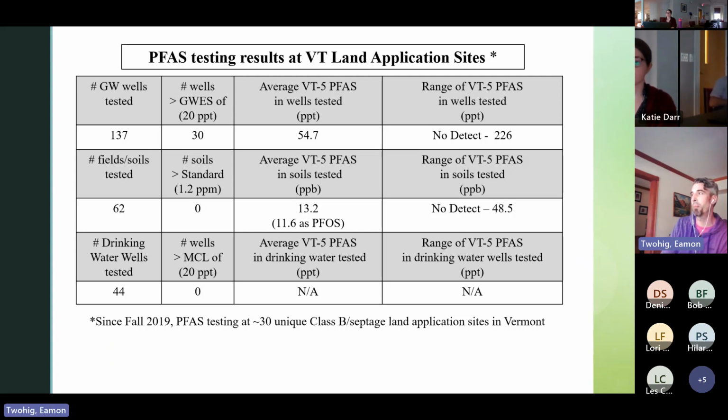We've done a lot of soil sampling, and I've got some numbers there. Background soil testing in Vermont has been done, and for argument's sake, if we say that was 1 to 2 parts per billion background in Vermont, that's just ambient levels. We're finding an average level of about 13 at our land app sites in soil.